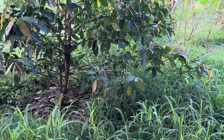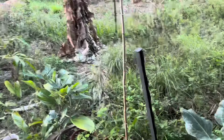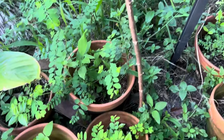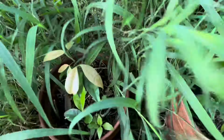Not always. Sometimes I put them in pots, which is the case with this Brazilian Xerapu, the Brazilian button mangosteen. Where is it? It's not here. I have it here somewhere. I saw it pop up. Maybe it's right here. Nope.